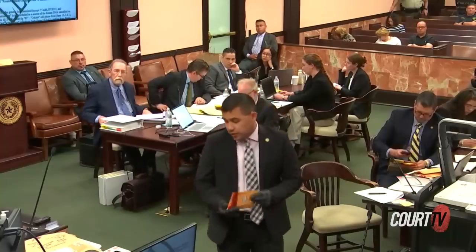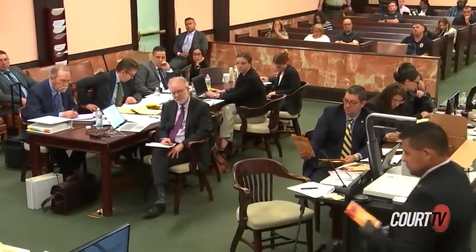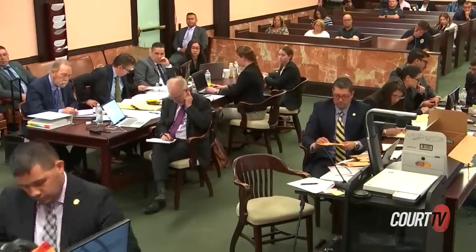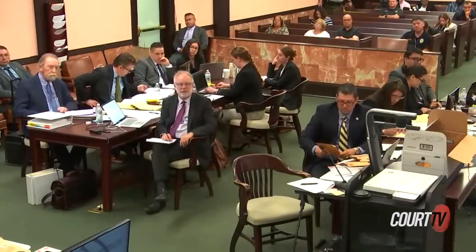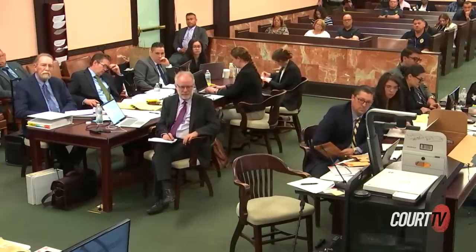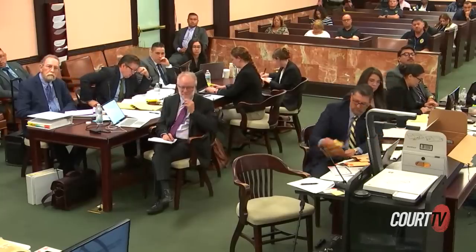I move to admit State's Exhibit 46.3. That's correct, Your Honor. Admitted. Can you tell us what that is? So this is a swab box that would contain swabs inside of it. Pertaining to who? These are labeled as buccal swab samples collected from the inner mouth of Ronald Anthony Burgos.